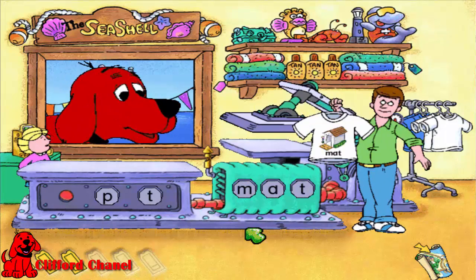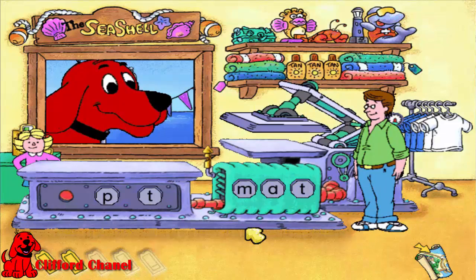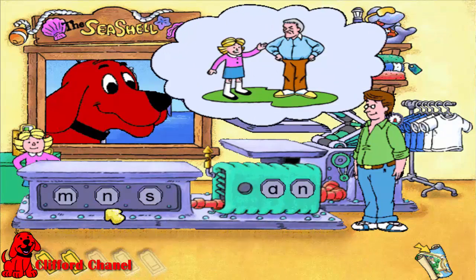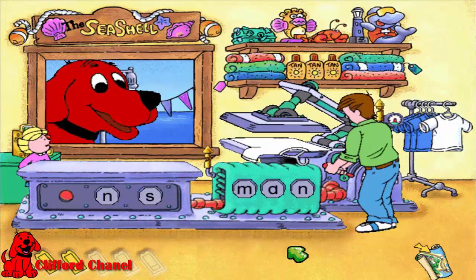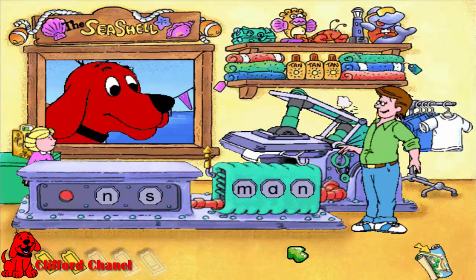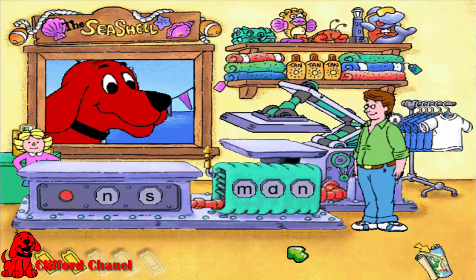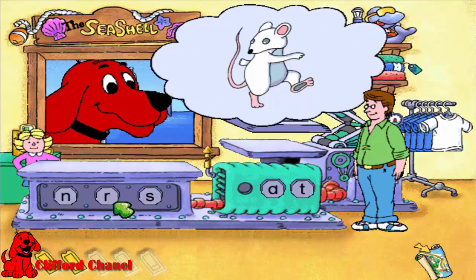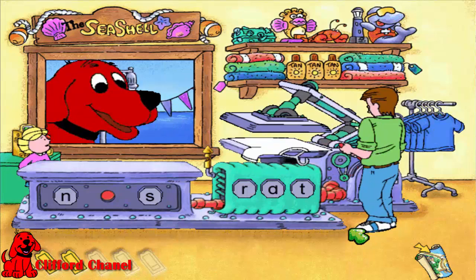I like that shirt. Let's make another. Let's spell the word man. Man. Good job. What's next, Clifford? Now let's spell rat. Rat.